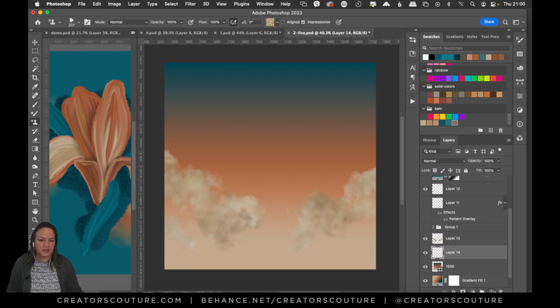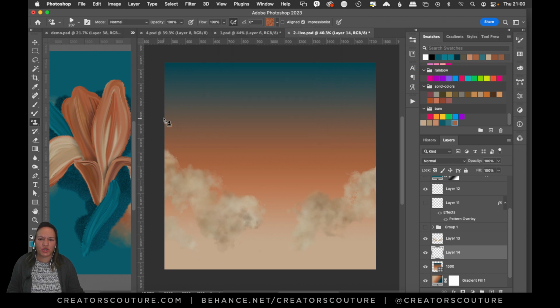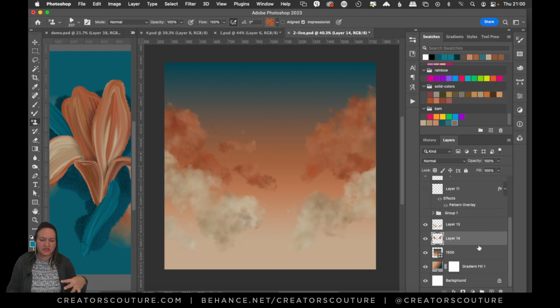Now I'll make a new layer underneath it, and then maybe I'm going to grab that nice orange ochre sort of thing. That's nice, and that's actually looking okay. So let's just have some floaty clouds here. If I don't like how it goes, just draw it again. Trying to just have some fun with that. And then I'm going to make 3 stages, and then I'll come in with some accent clouds.